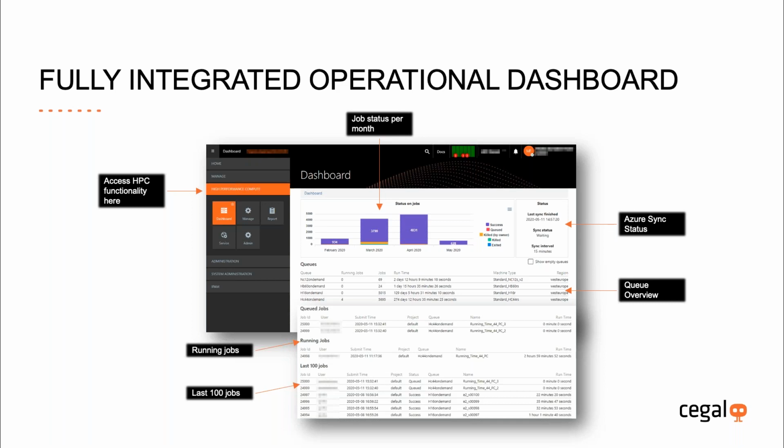Below on the screenshot, you will see the queues. You can see the running jobs. You can see the jobs in total, the total run time on this machine type, and also the region where these machines are located. You can also see the queued jobs, who has put the job into the system, the time, and the project it belongs to. And of course, you see the running jobs and the last 100 jobs.